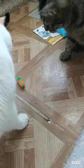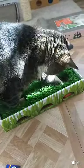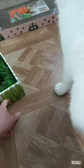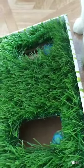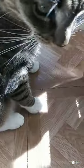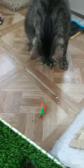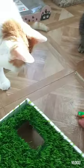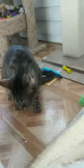So now they're playing with the little bug toy. Gonna put it in here. Where is it? Get it, Mia. Get it, Buddy. Get it. Macho likes it.